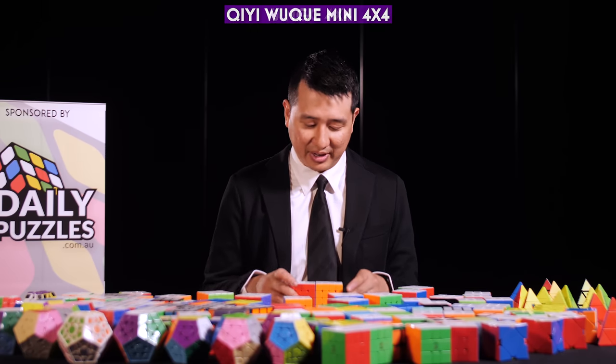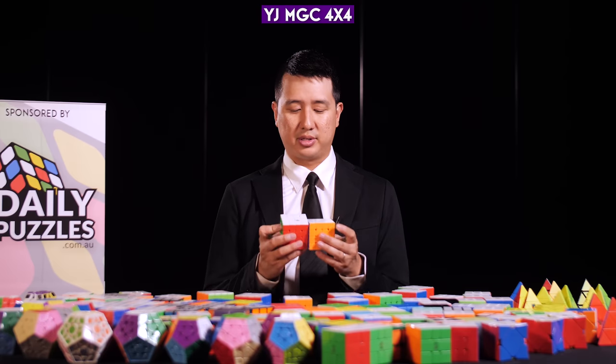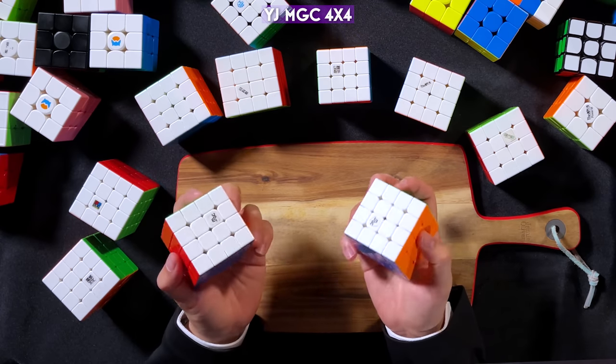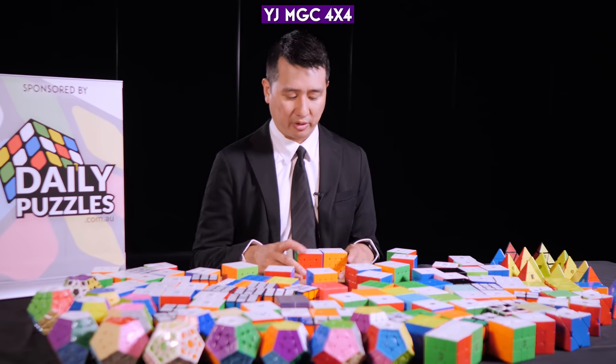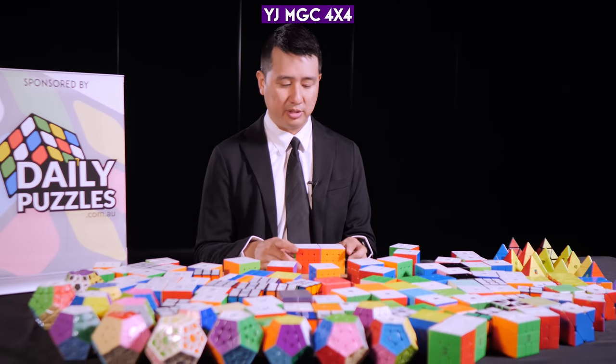And then finally we have the YJ MGC 4x4s, which a lot of serious 4x4 solvers use now. And they are my mains as well. I really love this 4x4. I can't get enough of it. I highly recommend them to you as well.